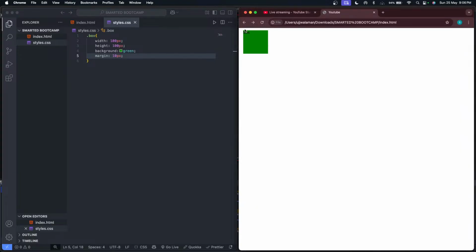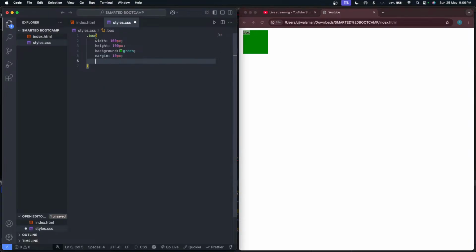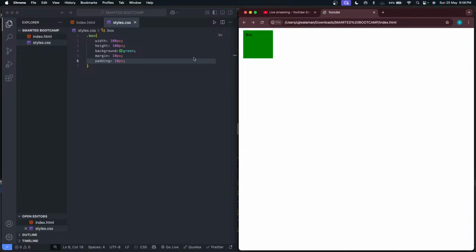Now the box word is so close to the edges, we can give some padding too, padding of 10 pixels. Now what is the difference between a margin and a padding? I'll just hit save and refresh. So anything outside this edge is a margin, anything inside this edge is a padding. The distance between the edge of the text and the edge of the box is padding, and the distance between the edge of the box and the edge of the screen is margin.